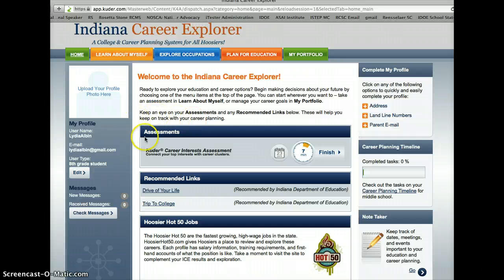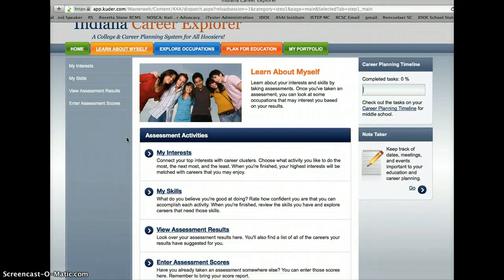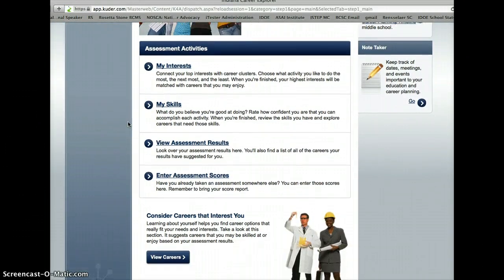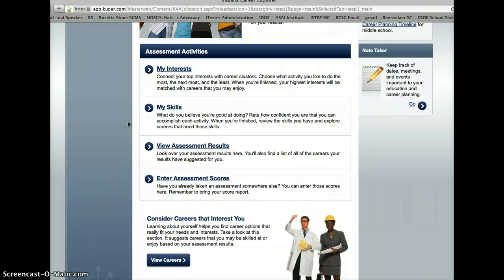You might have another assessment that's available. What you're going to do is you're going to click on Learn About Myself. And what we're going to do today is I want you to take My Skills first. It says it should take about 7 minutes. And then if you're done with that, you can also take My Interests, or you can do that on your own sometime, maybe in zone class when you already have all your homework done on a homework day.